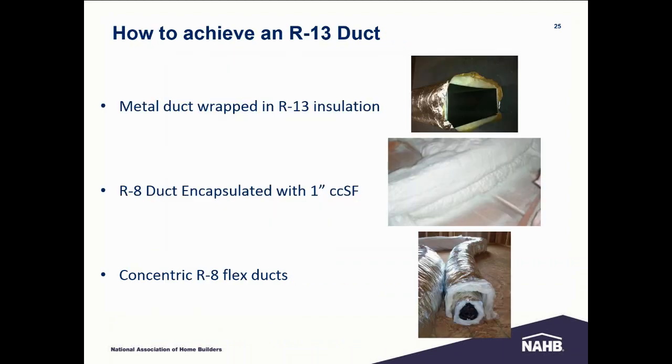So how do you achieve an R13 duct? For the most part, it's not commercially available, other than you can take just a bare metal duct and wrap it with R13 blanket insulation, just like they wrap it with R5.6 or R8 right now with the metal duct. Or what Stephen Winters had frequently been using in their research had been the encapsulated duct. So they would take a typical duct and encapsulate it with 1 inch or 1.5 inches of closed cell sprayed polyurethane foam. As you can see, it's a little on the messy side, but it's done properly. It's absolutely a great solution.